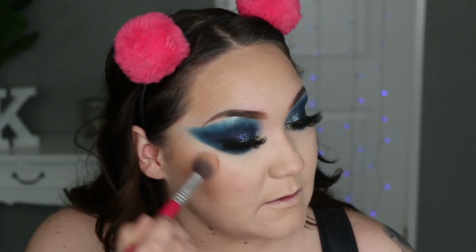Just sticking to the cream product vibe, because why not? I'm going to go in with the e.l.f. Putty Blush. This one, I believe, is Turks and Caicos. It doesn't, yes, it does. Turks and Caicos, I was right. I love these little e.l.f. blushes. They're so cute and effective.